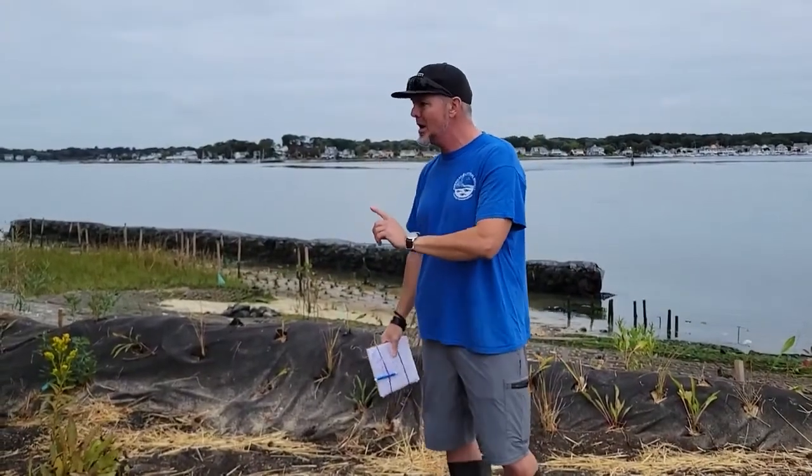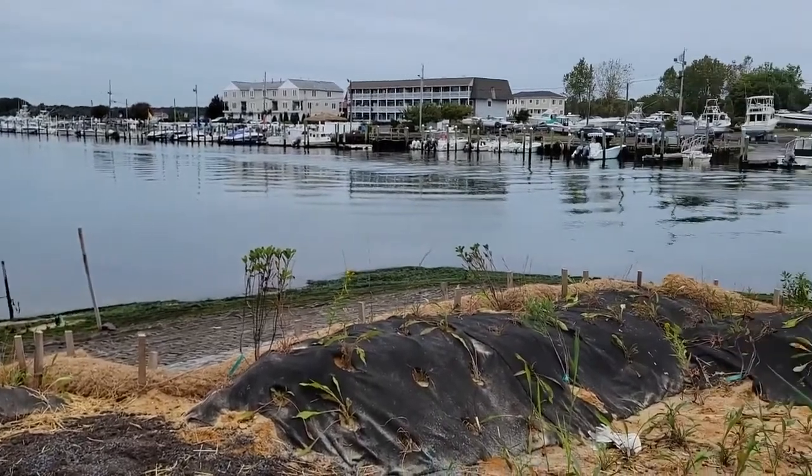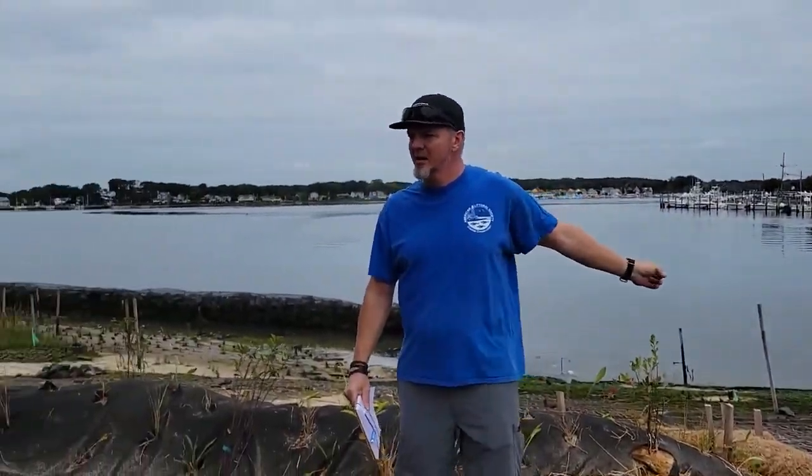But that's not the only reason why we're getting erosion. What do you see here? They're actually coming in right now. Boat wakes. So we have constant, in the summertime, boats in and out.